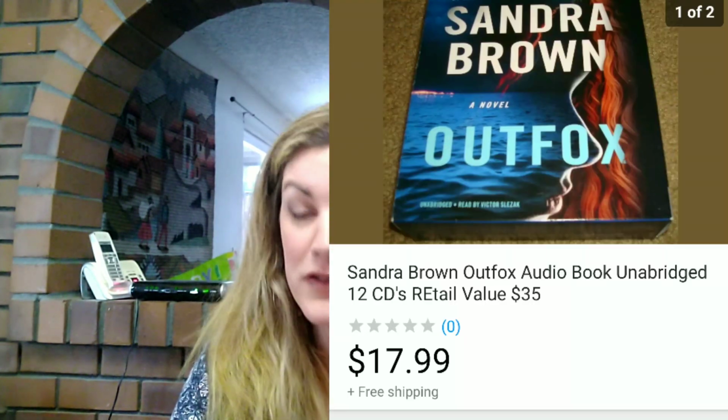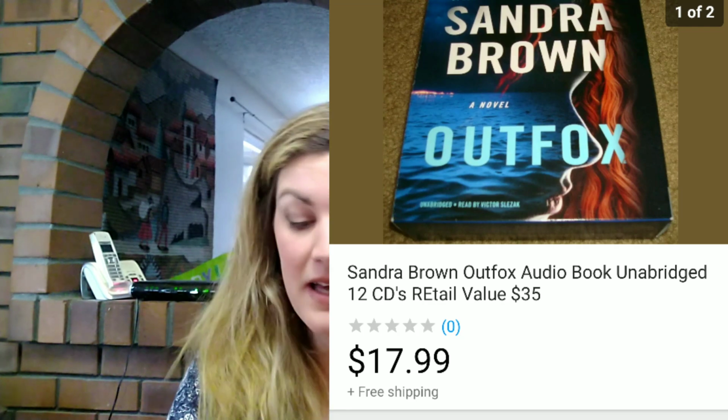Next up was a Sandra Brown Outfox book on CD, and this sold for $17.99, made me $12 profit. And this is actually something I found at the used little bookshop in my library. And I only paid about $1 for it. And sometimes I can find some great books or books on CDs that sell really quickly and make me an awesome profit. So check out your little bookstore in the library if you have one.